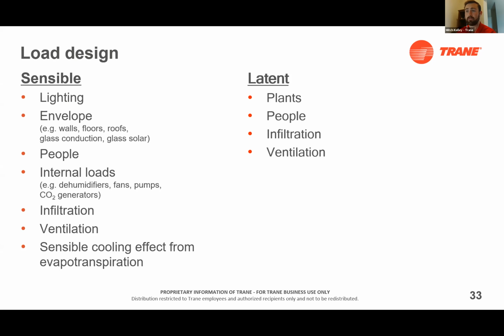And then your sensible cooling effect from the evapotranspiration is kind of interesting. In the same way that the human body has evaporation going on in the skin during exercise or whatever, when sweat is produced, the plant has the same sort of effect. So when you have moisture evaporating off the plant leaves, you're actually going to have a cooling effect that takes place in that zone. So you can take credit for that in your load calculation. So you don't have to assume that you have to take care of the entirety of the lights, unless your plant surface area is such that you won't be able to take a credit for that. Latent loads are going to all come from plants, people, infiltration, and ventilation. So again, where is our humidity coming from that we need to take care of in our space?